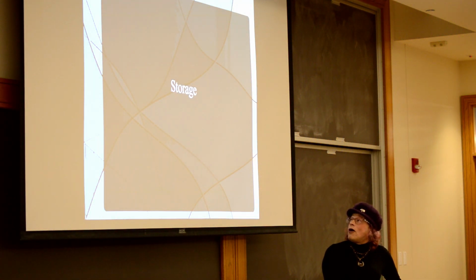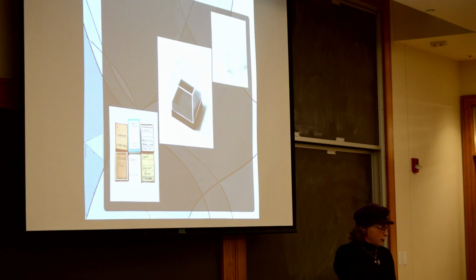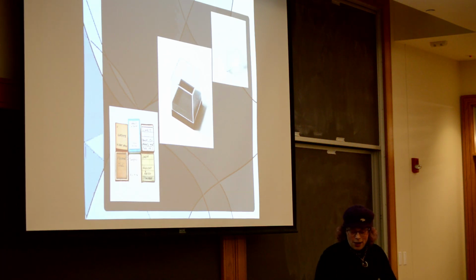Okay, so storage. We all know thumbnail boxes are what, 1.25 by 1.25. Micromount boxes are 1 by 1 or smaller. They started collecting micromounts when microscopes were invented, but they did not have the plastic boxes. So back in the 1800s, when they were collecting micromounts, they were making paper boxes. Now we've moved on to the modern plastic boxes that we all know of today.